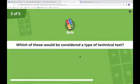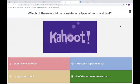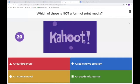Which of these would be considered a type of technical text? Algebra for Dummies, a Mustang repair manual, a physics textbook, or all of the answers are correct. But it looks like all of these are technical. They're telling me how to do something. So I'm going to choose all of the answers are correct. Which of these is not a form of print media? A tour brochure, a radio news program, a fictional novel, or an academic journal. So that keyword is not a form of print media. I might not know exactly what print media is, but I'm going to guess radio news program because that's not print.